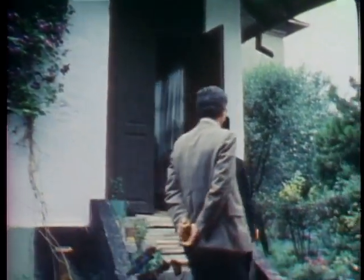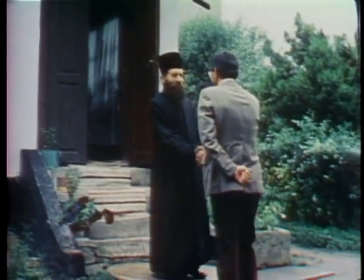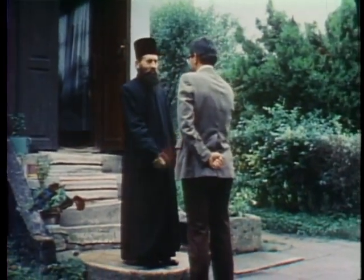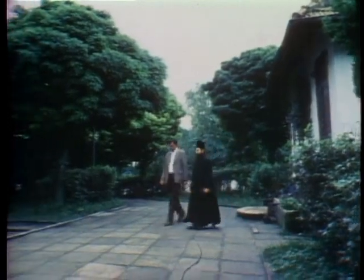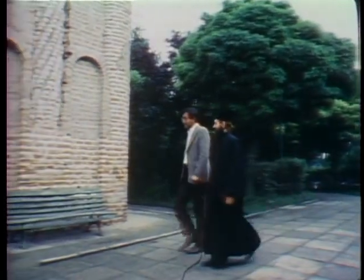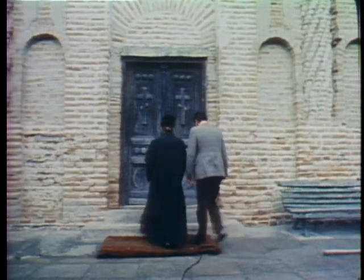Nicolai is greeted by the abbot, who shares his interest in the story of the bloody king who bore the name Dracula. For the two men, the old church has become more than a religious shrine and national monument. Its ancient doors are the gateway to a mystery that for centuries has baffled scholars and historians.